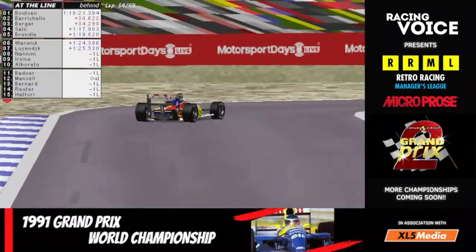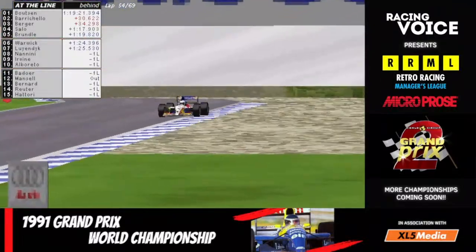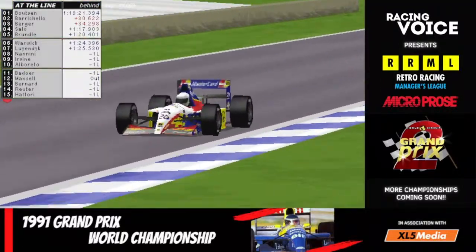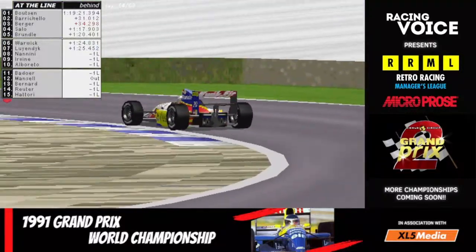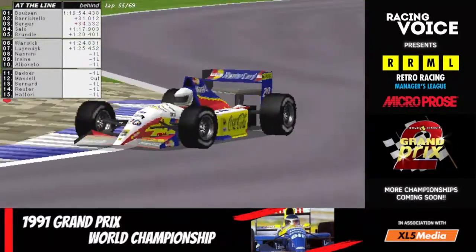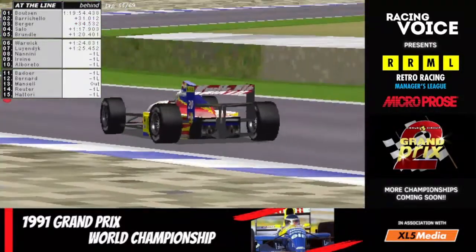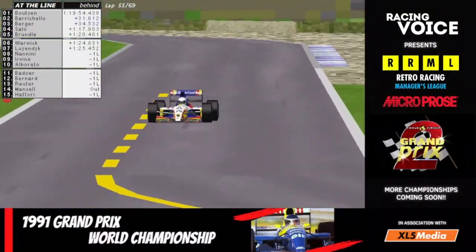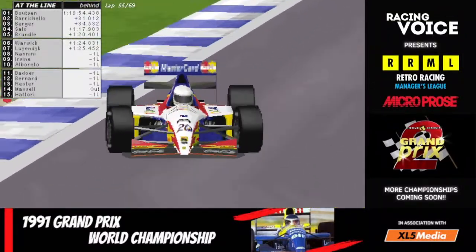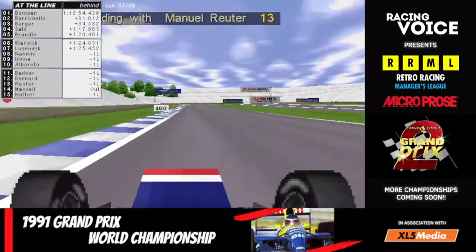Stefano Modena, 17th in the Lola. Although, of course, I'm fairly sure there's only 16 cars in the race now with Mansell's retirement. So Bernard is going to be promoted up to 12th place. Manuel Reuter in the Brabham is going to be 13th. Naoki Hattori, 14th place in the Honda. And then it's going to be... I'm trying to make out who would be next in the Rhino.